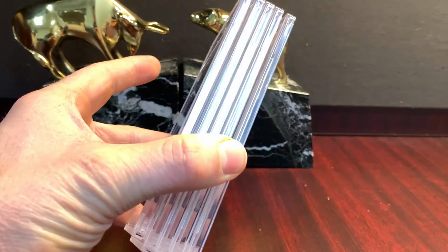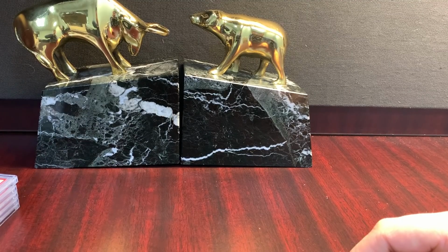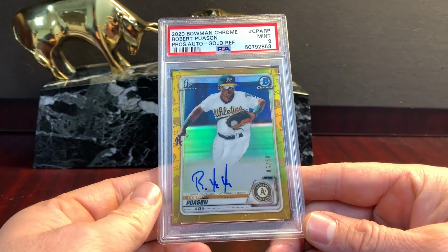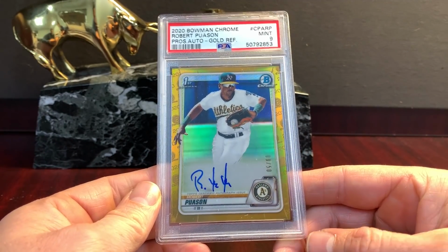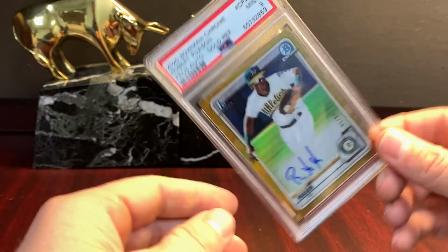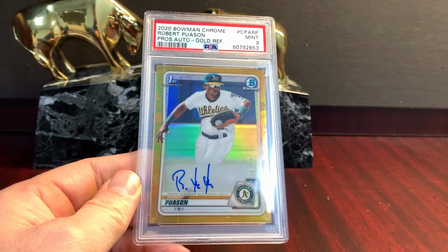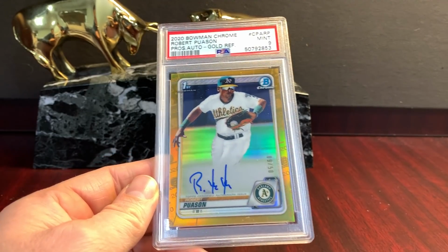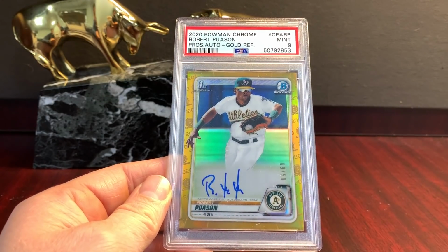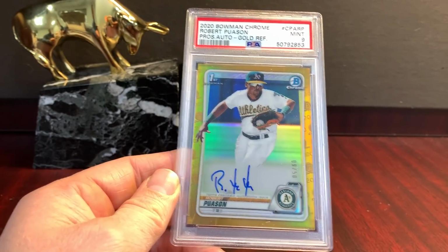Okay, so this was a 5-card PSA order that came back weeks ago that I just kind of saved to film so I could show you some of the cards in it. But Puason, this is a 2020 Bowman Chrome Gold. We'll kind of see how he develops. 2020 was pretty much like a lost year for a lot of these young kids that wanted to get some minor league baseball experience in. So hopefully they get the parks open back up and get these kids playing. But this kid is very highly touted, so we'll see. He's a shortstop as well. He's in the A's system. This is his gold auto to 50.